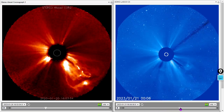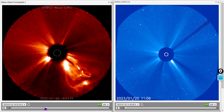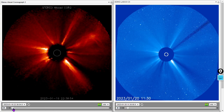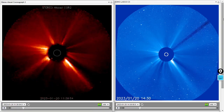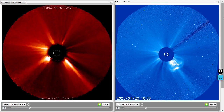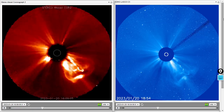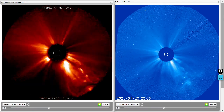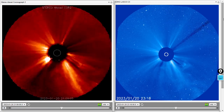That appears that it will all miss to the southwest. There could be a tiny component. If that does strike Earth, it will be a minor coronal mass ejection impact. And let's just let these play through here. Keep in mind they are not synced, and pay attention to the date stamps as they are both 90 frames, but it's a different series of times there. They are pretty well synced.